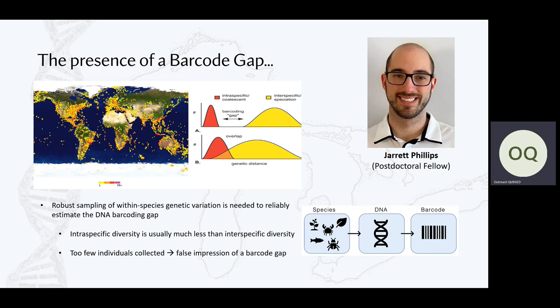Our initial focus was, let's get sequences of all the different species we can. But Jarrett Phillips, a former PhD student and now postdoc in the lab, has really been pointing out that we haven't paid enough attention to intra-specific diversity, and that we may be overestimating how much confidence we can have in using barcodes to identify species. So we've been pushing a campaign to get more population-level sampling of these species. And this will have some implications, as we'll see later when we try to do IDs with DNA. Sometimes we don't always get resolution to species. That's the take-home point of this slide.